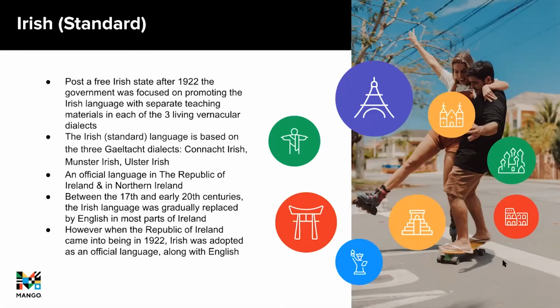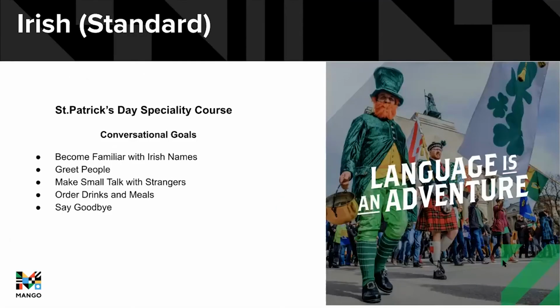And then last but not least, regarding Irish, I do want to mention that we have a very fun St. Patrick's Day specialty course. So some things that you can hope to achieve while working in the course are becoming familiar with Irish names, greet people, order drinks and meals, and say goodbye. This is a really fun course. It could be great to highlight as we head into St. Patrick's Day next year. There's all sorts of things you could do with this, but it's a really fun course to pull out when that time comes.